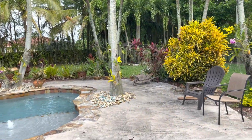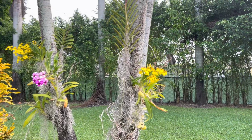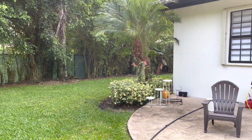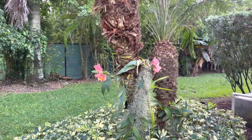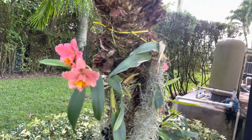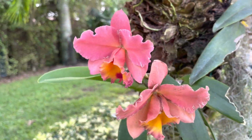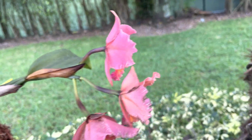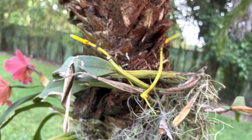All right, so let me start off showing you what is blooming. Oh, my dancing ladies are always blooming and doing amazing, but I show them every video. They are so happy. And then I've got some cattleyas over here, you guys. Look at this. These cattleyas here honestly bloom non-stop. They are so happy in this area, which is on this rubellini tree. And the tags are kind of disintegrated, so I'm not able to show you what their names are.